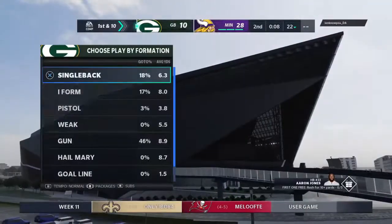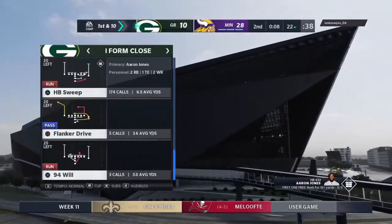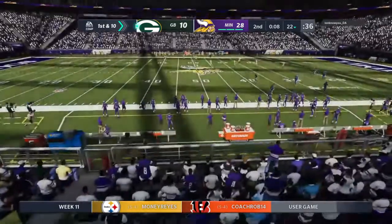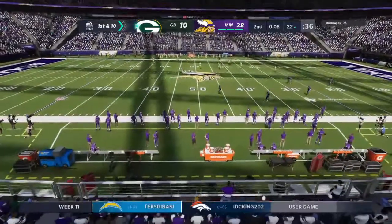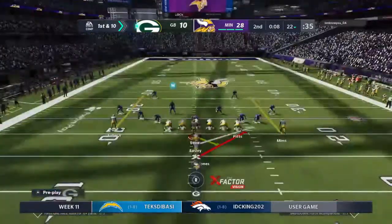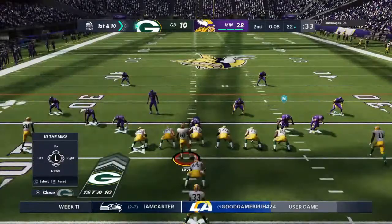20 to the 22-yard line. At their own 22-yard line. The Packer offense ready to get their next drive underway.